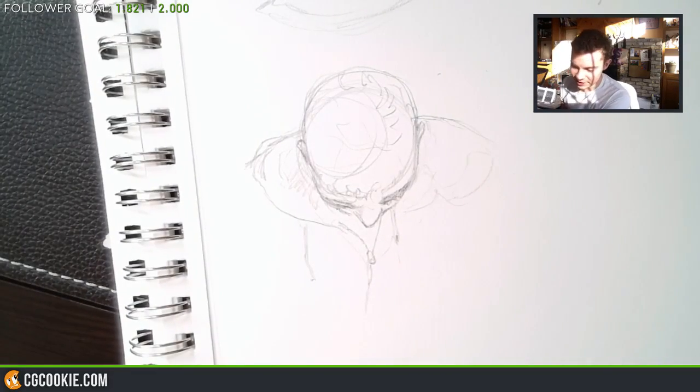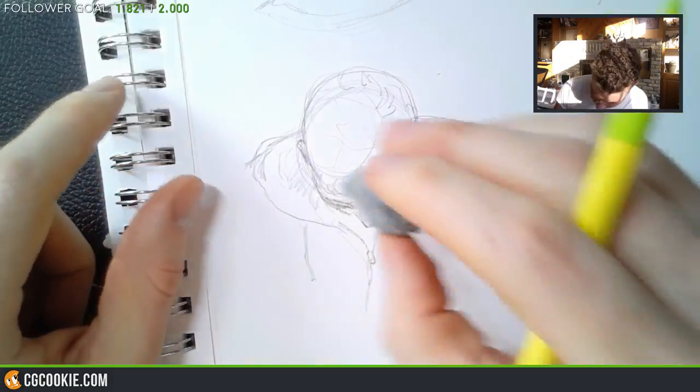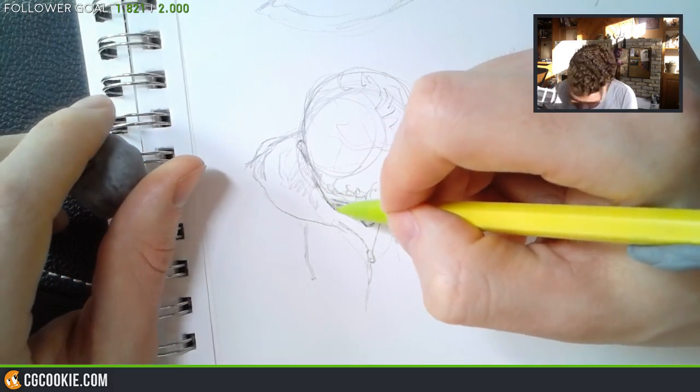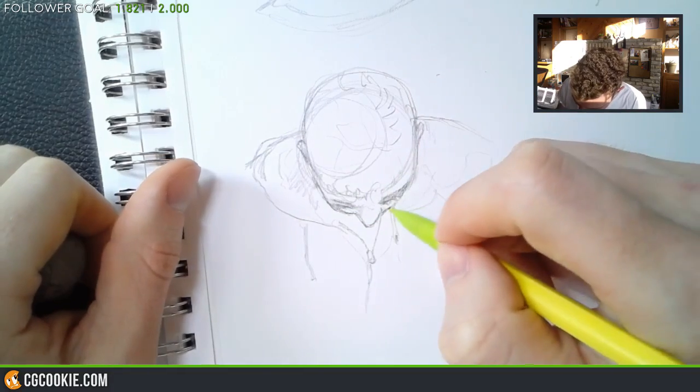Now, hold on. I'm going to look straight down because I'm drawing at kind of an angle here. This one's actually even more of a cut. I have bigger cheeks, so they're kind of sticking out here. I want to make sure that I capture that.